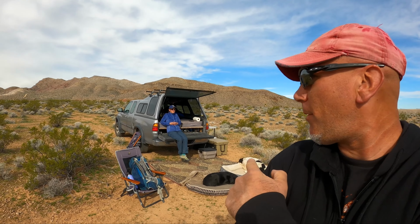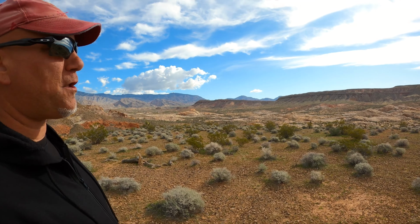All right, well, good morning, everybody. We made it to Gold Butte last night, and we found this fantastic campsite right behind us here. And I will put the coordinates to where this campsite is, so if you'd like to come out here, you can. You're gonna need a high-clearance four-wheel drive vehicle to get up to this spot. There is a road that comes up here. It's cool to camp up here, but you're gonna need to have a capable vehicle to get in here. But if you do get out here, this is the view.